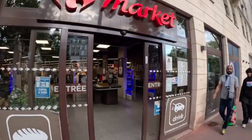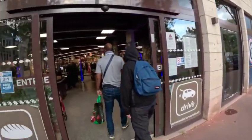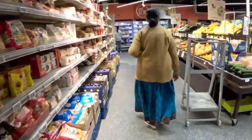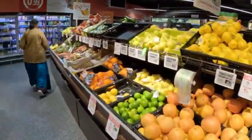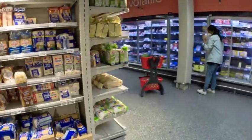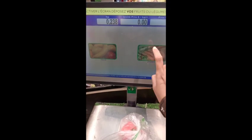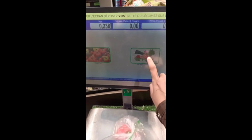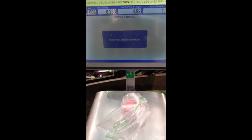Now let's go inside this big supermarket. Very convenient. You find just about everything here. So many varieties of cheese, other dairy products, fruits, vegetables, meat, a lot of ready to eat stuff. We bought some fruits and also vegetables like carrots, onions, tomatoes regularly to make salads and bhel puri.